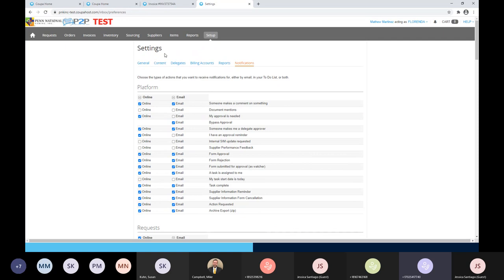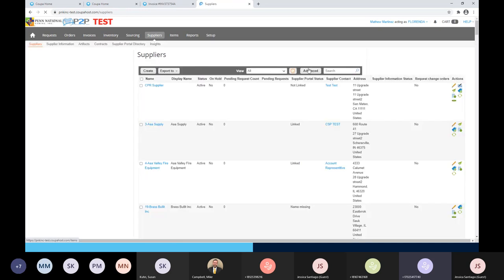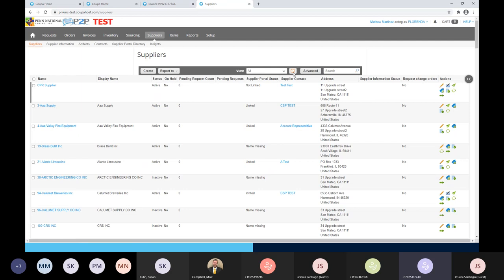And the last thing I want to show you guys is, if you have an invoice or a supplier, but they invoice under a different name than what they're actually called, so it's a DBA. So you go under suppliers and you want to find out what the supplier name actually is.